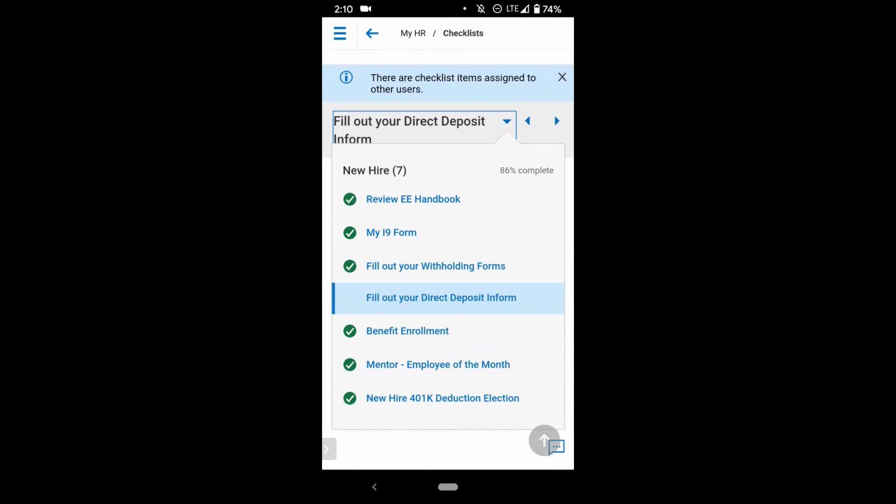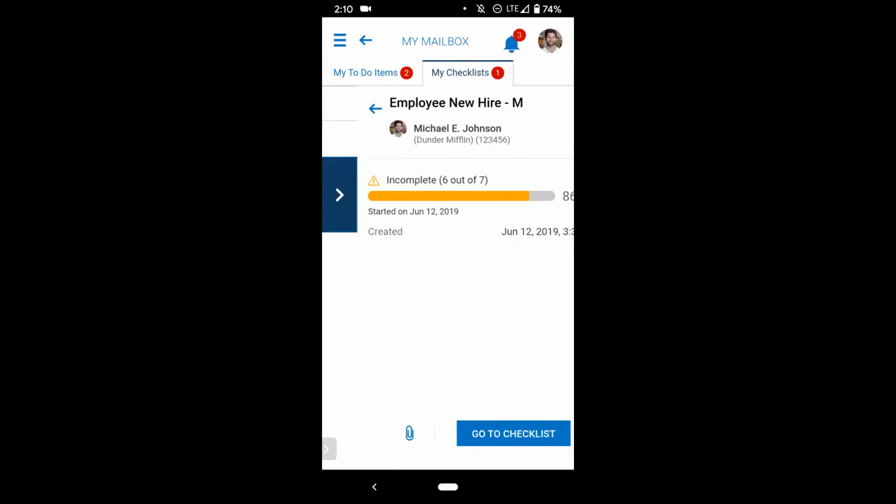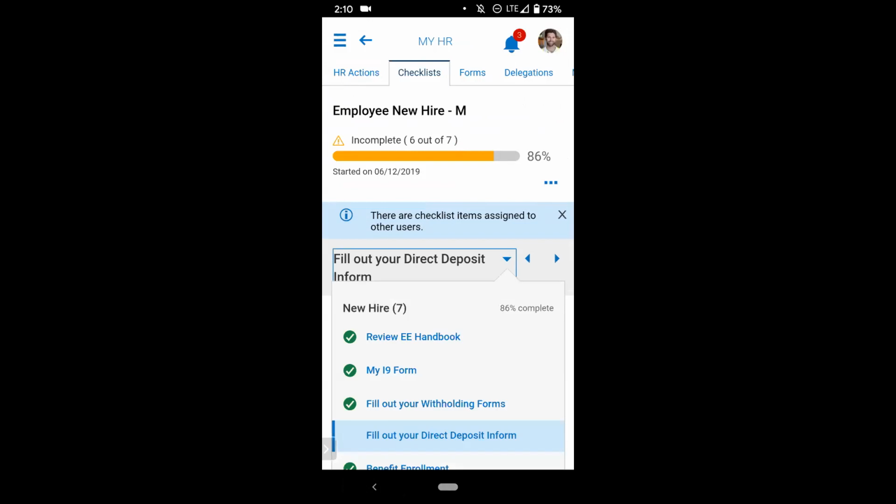Things like the I-9 form, we have full integration with E-Verify. Because Workforce Ready is one single system, as employees are going through and completing this information, such as the withholding forms, once the employee submits these types of forms, you as an administrator or payroll processor would be able to review that and approve it, and it automatically updates payroll. So if you think about any of your forms that you have employees fill out, not just in the new hire process, but in general, that information automatically will update once approved.